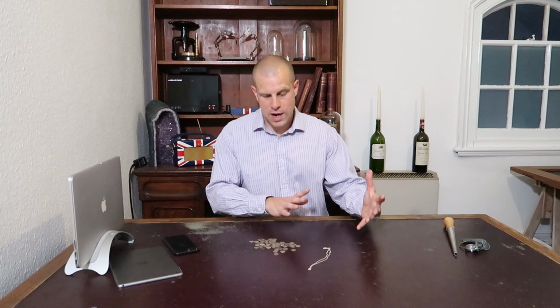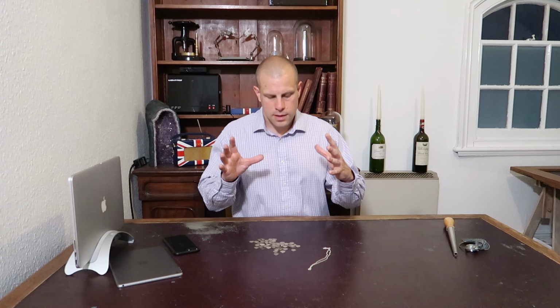However, the Royal Mint moved out in the 1960s. They moved out of London, they moved out of England, they moved to Wales. However, all the coins we use are pre-1920, so they would all have been made either in Royal Mint Court or in the Tower of London. And I'll tell you why we use before 1920.